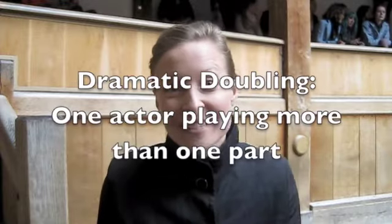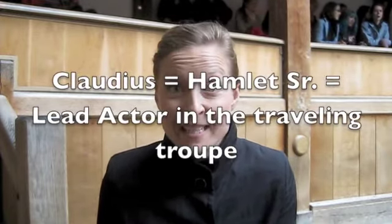Hi class, I'm here at the Globe Theatre watching Hamlet. It's a traveling troupe production and only 8 actors play all of the roles. One of the most fascinating is that Claudius is also playing Hamlet's dead father, the ghost, and the head of the acting troupe. This embodiment of the same actor in these three different roles adds a whole new dimension.